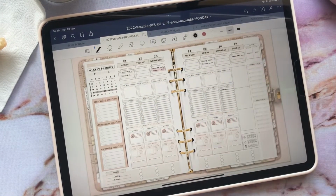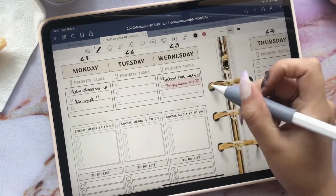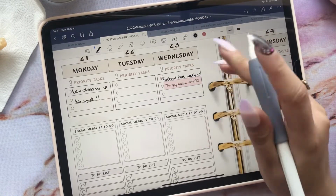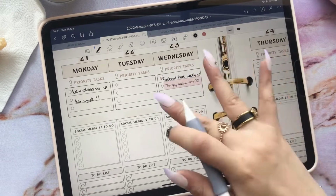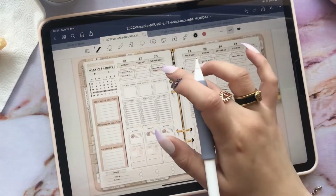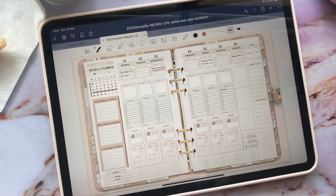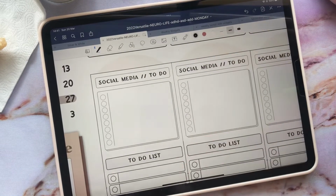Yeah. Things that were here that are kind of a priority, I put them on top. So like my therapy session, I used that same box to highlight really well that, so that immediately my eyes go there and I'm like, oh, I can't forget that. So yeah, that is really exciting. I really like these boxes, and these are social media / to do, which is fantastic.